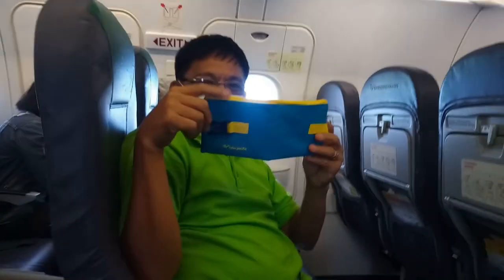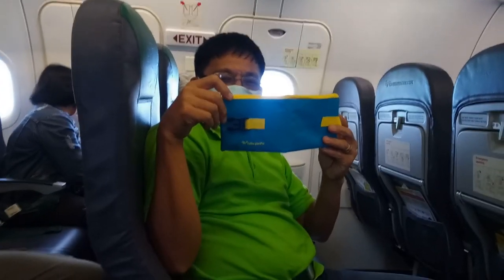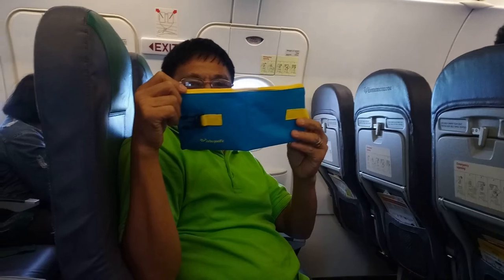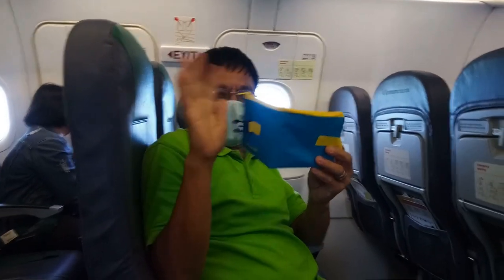To be fair, wind is coming from the southeast side and the ground temperature is 29 degrees. On behalf of Cebu Pacific and the rest of the crew.